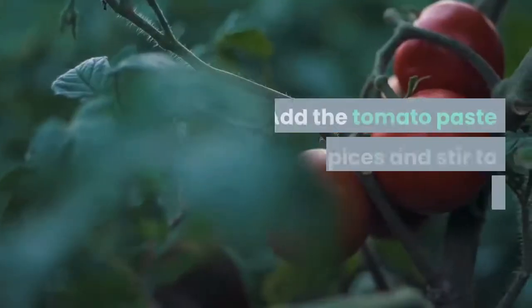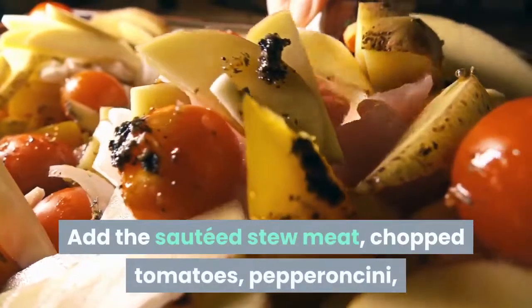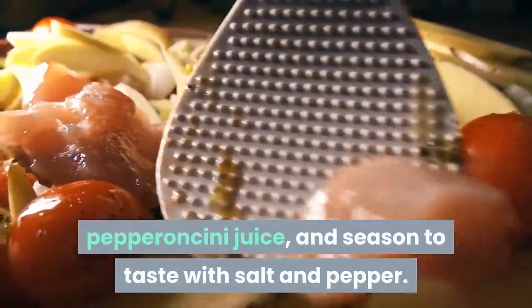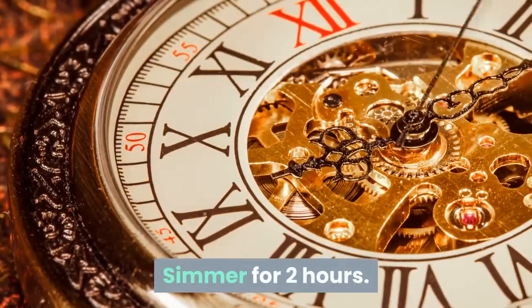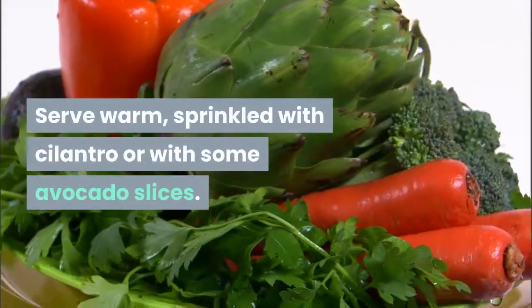Add the tomato paste and the spices and stir to combine. Add the sautéed stew meat, chopped tomatoes, pepperoncini juice, and season to taste with salt and pepper. Stir to combine. Cover with lid and reduce heat to low. Simmer for 2 hours. Serve warm, sprinkled with cilantro or with some avocado slices.